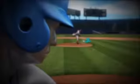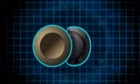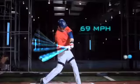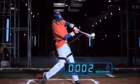What we want to know is, how do our hands affect those vibrations? And what effect does the batter's grip have on the flight of the ball? When the 82-mile-an-hour ball smashes into the sweet spot of Nomar's 69-mile-an-hour bat, the contact time is only 11/10,000ths of a second. That's faster than a camera flash.